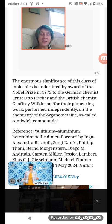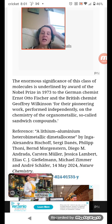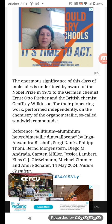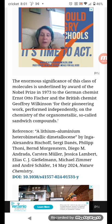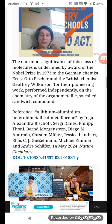The enormous significance of this class of molecules is underlined by an award of the Nobel Prize in 1973 to the German chemist Ernst Otto Fischer and the British chemist Geoffrey Wilkinson for their pioneering work performed independently on the chemistry of the organometallic so-called sandwich compounds.